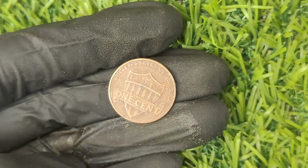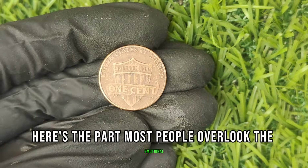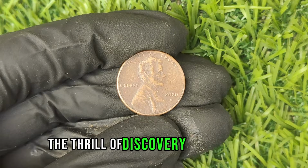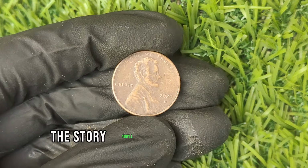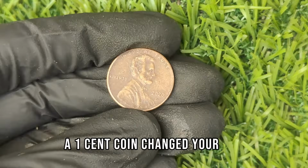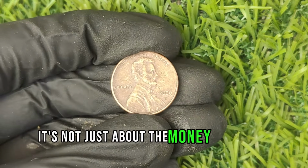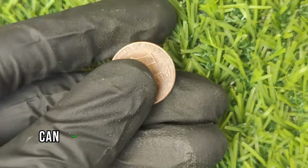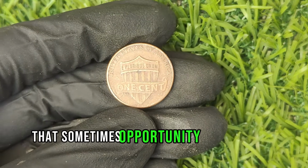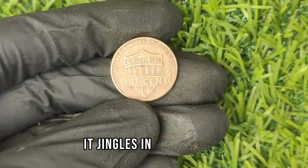payday. But here's the part most people overlook, the emotional side of finding something valuable, the thrill of discovery, the disbelief. The story you'll tell your kids and grandkids about the day a 1-cent coin changed your life. It's not just about the money. It's about realizing that wealth can hide in the smallest, most ordinary things. That sometimes opportunity doesn't come knocking, it jingles in your pocket.